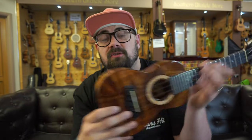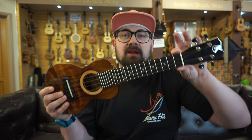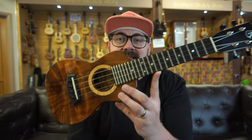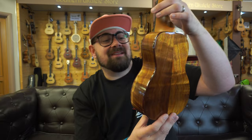A UV gloss finish, so a cured, very hard glass-like finish, with a satin neck. A 38mm nut width, which is rare on a Soprano anyway, but commonplace on a KANILE'A. KANILE'A Sopranos are few and far between. They are not making all models in a Soprano form now, as far as I'm aware, so this is a rare opportunity to get a K3 Soprano. It's something that's been on our waiting list with KANILE'A for quite a long time. I think they had to wait for the right piece of wood to come along, and they did, and it looks great. So let's give the K3S Premium a play and see what you think.